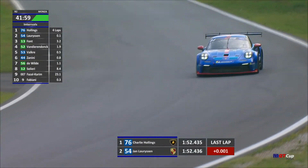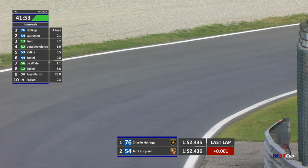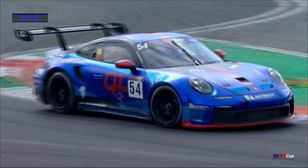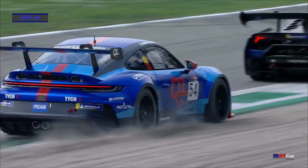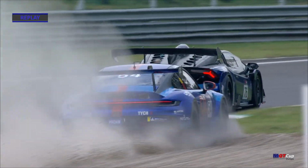Wow, so relief for Charlie Hollings in the early stages of the race. Font still in P3. Nicholas Van Dierendonk in 4th. Of course, Nicholas was 3rd in the championship last year. Look at the exit from Jan Lauritsen. It looked as though he had Charlie's measure, but Hollings says, no, you don't. And then Jan Lauritsen, the Belgian, ran off the road. Just fancy grazing that gravel ever so slightly. You don't want to do that too often.